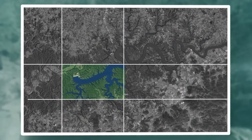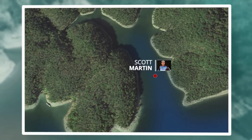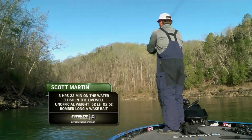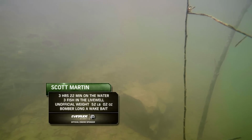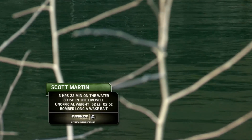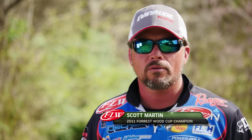What I was looking for was rock transition banks with bushes in creeks off the main river that had lots of little ins and outs and turns, almost like a clover leaf or like what you would imagine a piece of broccoli looking like, with a whole bunch of little arms and fingers, because that provided me an opportunity to have a lot of points to fish, a lot of straight banks to fish, and a lot of back end pockets to fish. And again, I was targeting all 3 species, smallmouth, spotted bass, and largemouth.